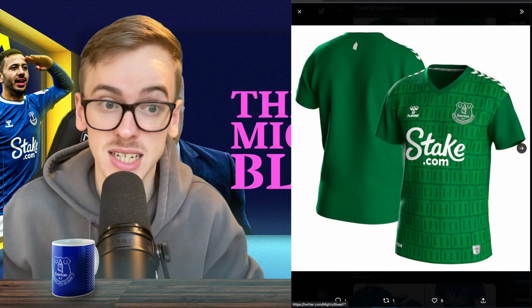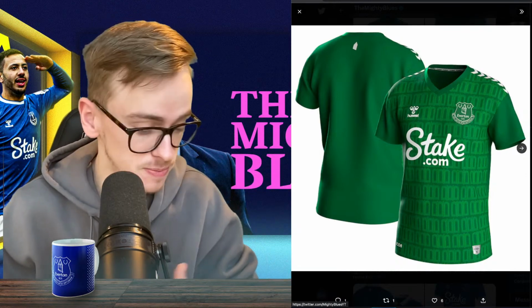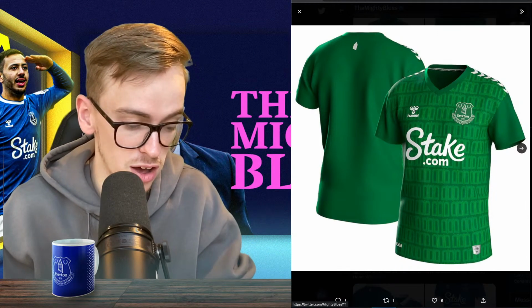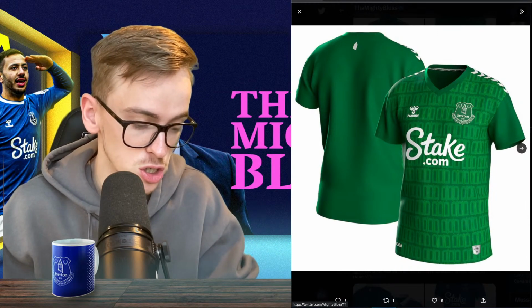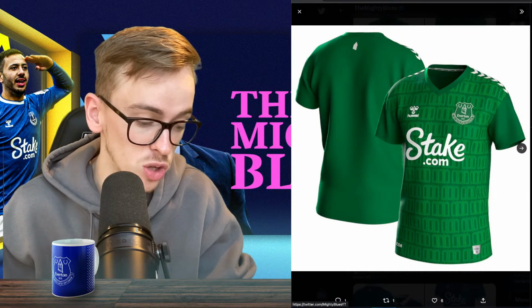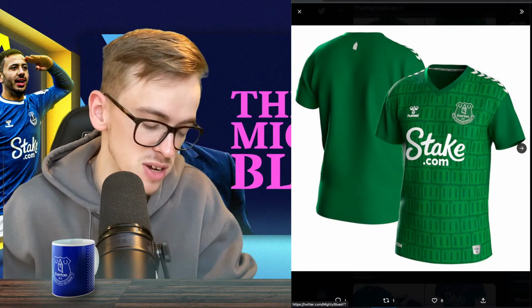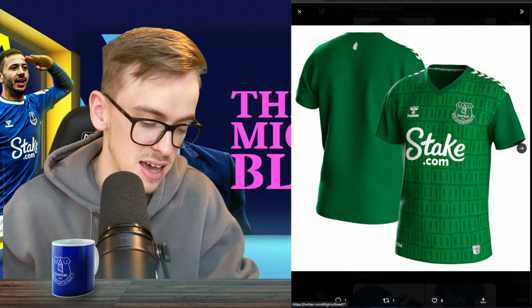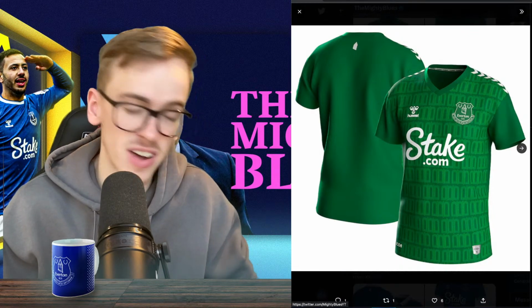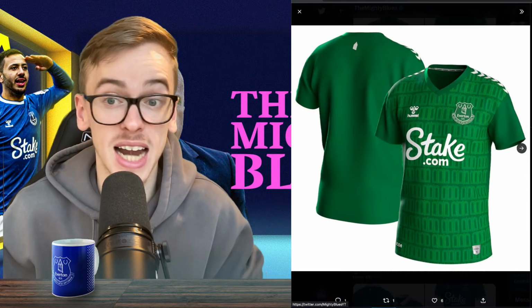I don't know what it is. I don't know what the significance of it is. I don't know whether it's just a funky design that Hummel put to Everton, and Everton said, yeah, do you know what, throw that on the Goalkeeper kit. I'm sure it has some form of meaning, maybe it signifies the musical notes that Z-Cars also signify. The reality is I don't know.